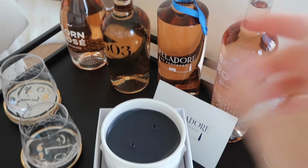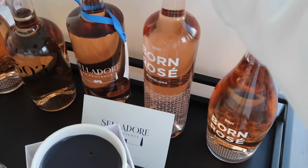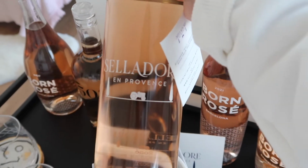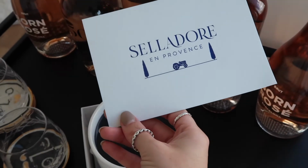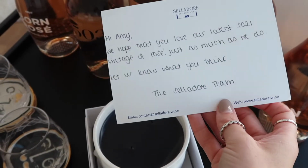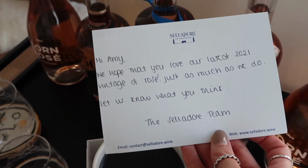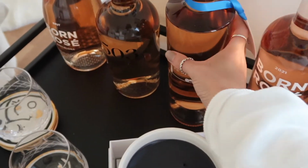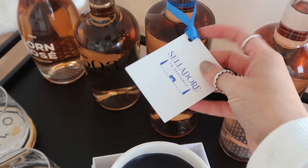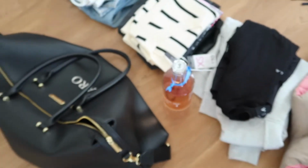Also going to pack some wine, take some wine with me. So typically I'm a Born Rosé gal and I'm not cheating on Born Rosé, but I was very kindly sent this wine, which is from this brand, Celador. Celador in Provence. Sounds delicious. It says, hey Amy, we hope that you love our latest 2021 vintage of rosé. So that's really sweet. Thank you so much to them. So I think I will take this with me. It'd be nice to try it with everyone. It's actually Ollie's birthday today, which is the reason we are going. So take that with me.